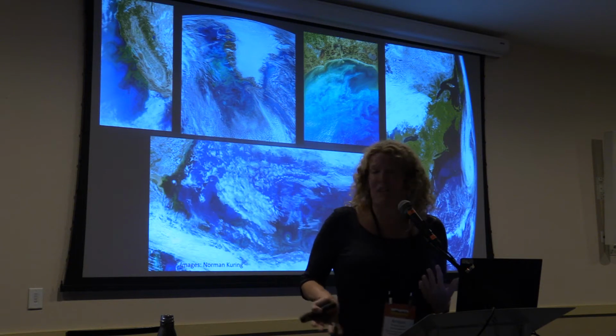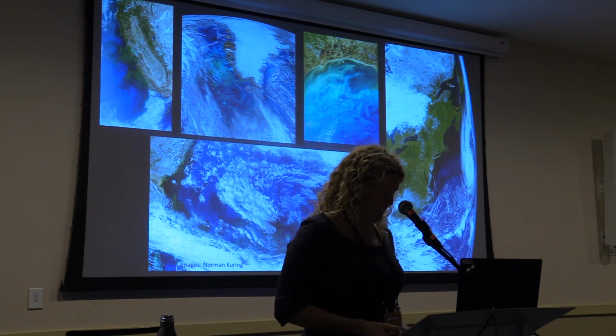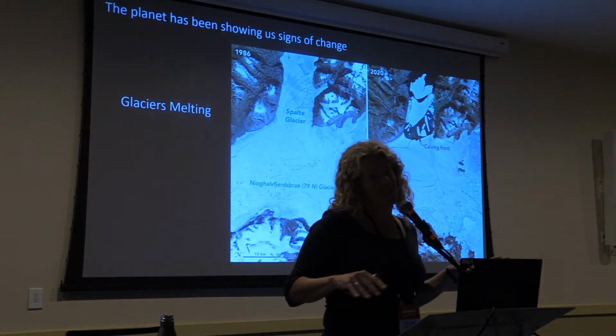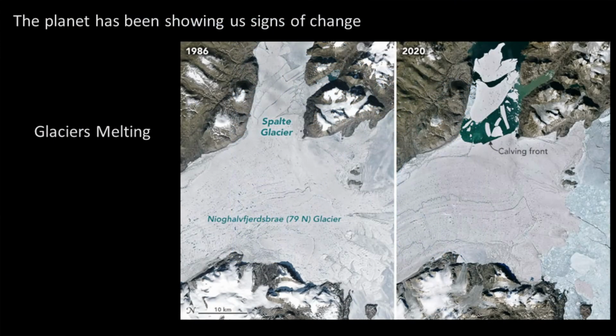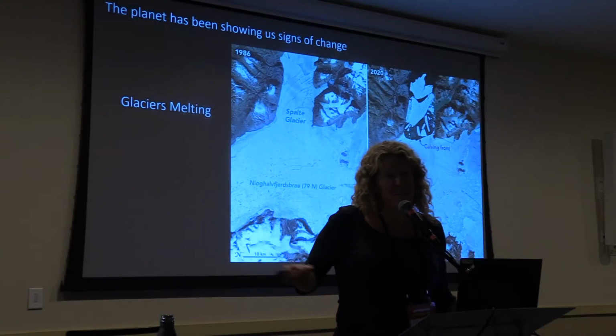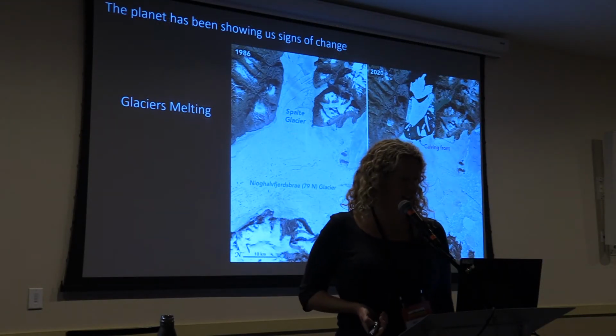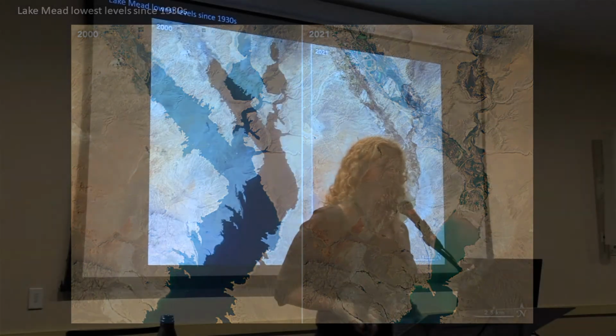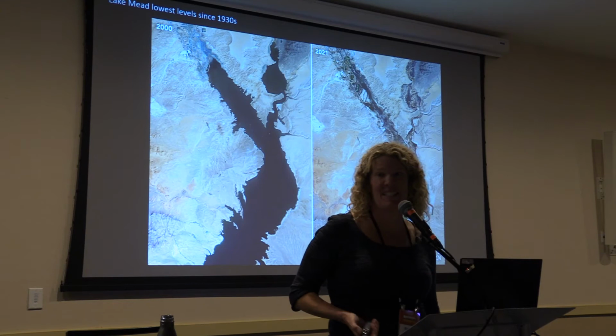It's pretty amazing the type of detail that we're getting when we look at these data sets. And again, the satellites are showing us the same types of patterns that we were seeing on the ground with our own photos and observations. This is the largest glacier in Greenland, comparing 1986 to 2020, and you can see this big chunk of the glacier has fallen off. That's 44 square miles, a huge amount of ice. Anywhere you look at glaciers, you're going to see these same patterns. This is Lake Mead, comparing 2000 to 2021. Currently Lake Mead is at the lowest level it's been at since they built the dam. So we can see these changes happening.